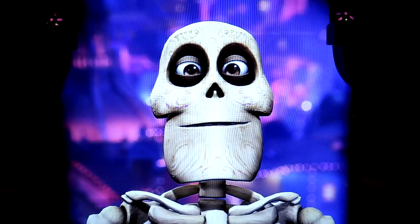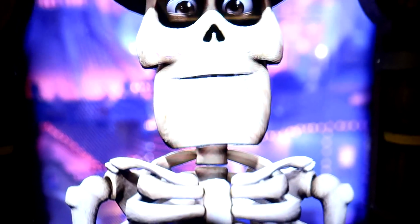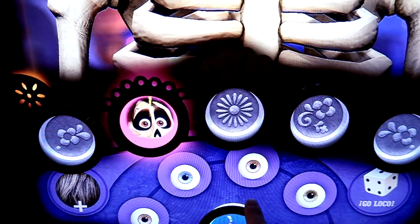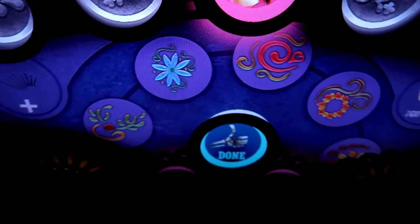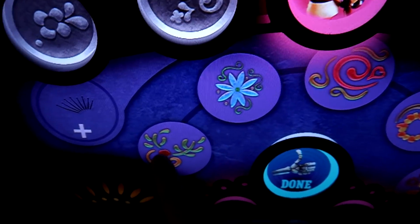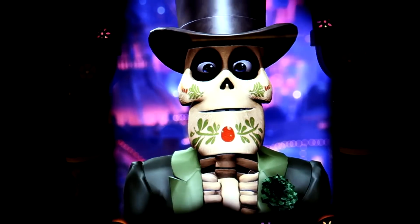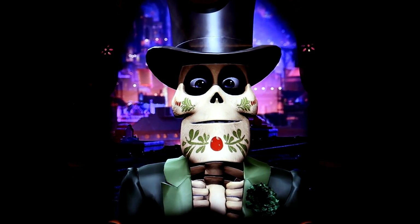So here we can decorate our own skeleton. Let's give him a nice top hat. I think that looks good there. And let's see, what else? Oh, we're gonna give him some eyes. Oh, some makeup. Some makeup for his skull. Let's go with that design there. Oh, very cool. Like this green tuxedo there. Oh, that's pretty cool. And all right, what a wonderful skeleton we've created together.